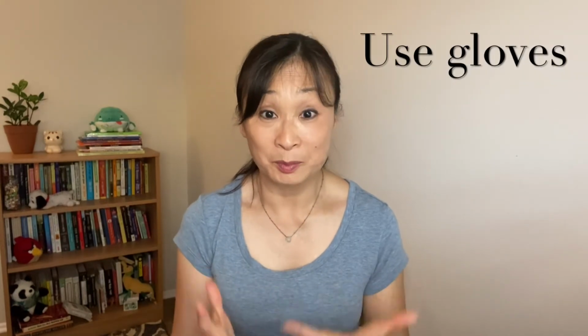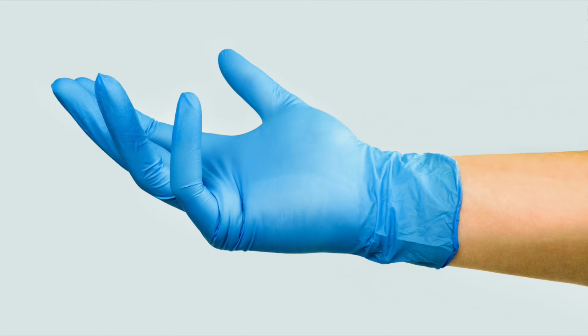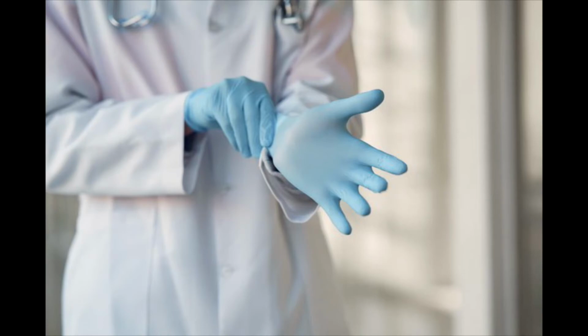before food prepping and before eating. A second thing that you could do is to wear disposable gloves when changing diapers or helping children in the bathroom, or when you need to come in contact with bodily fluids, such as if the child has a cut or a scrape or a rash. And then knowing how to properly remove the gloves and dispose of them, and then washing your hands after removing them.